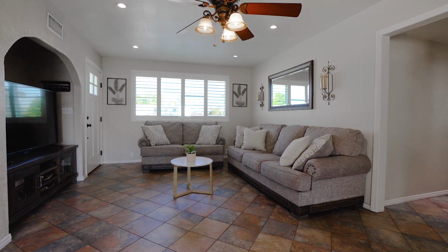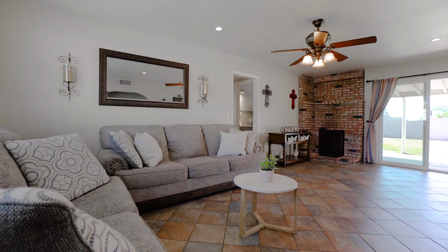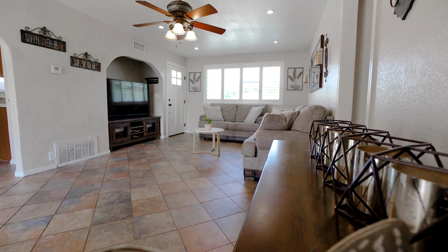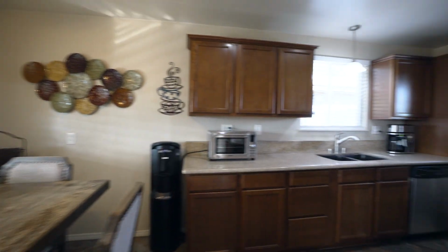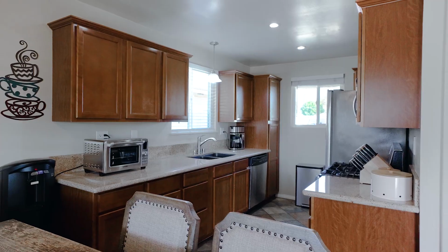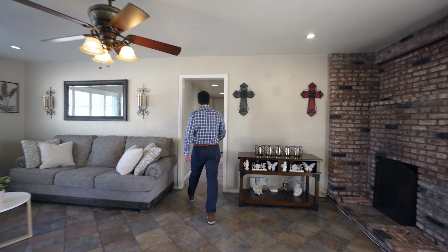As you enter, you can enjoy the warm and cozy living room with a wood-burning fireplace here and recessed lighting, which adds a nice touch. Here we have a spacious dining area with a table for 6, next to a nicely updated kitchen with granite countertops and newer appliances. Let's take a look at the bathrooms and the bedrooms.